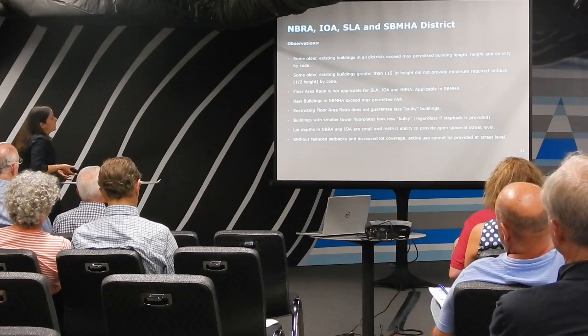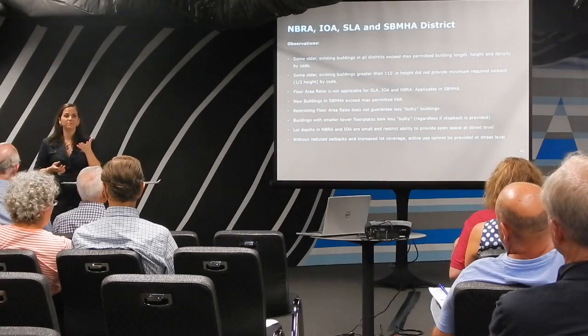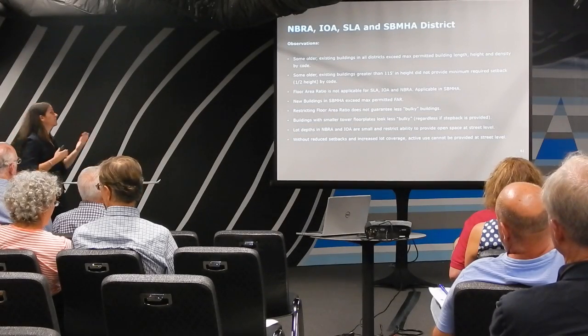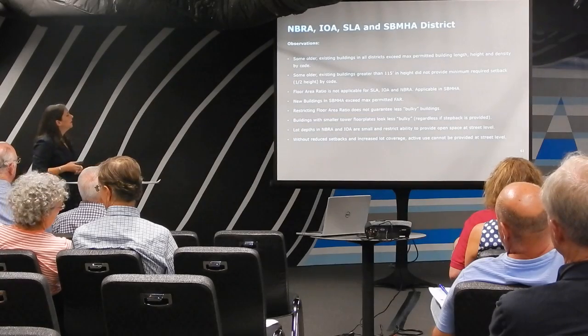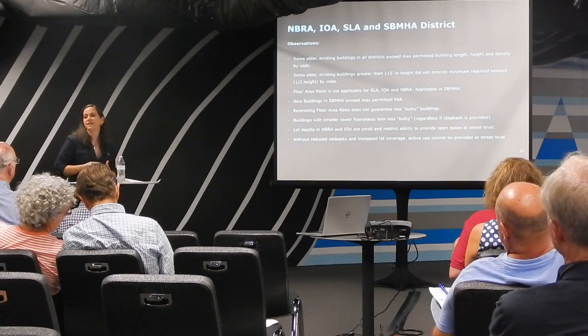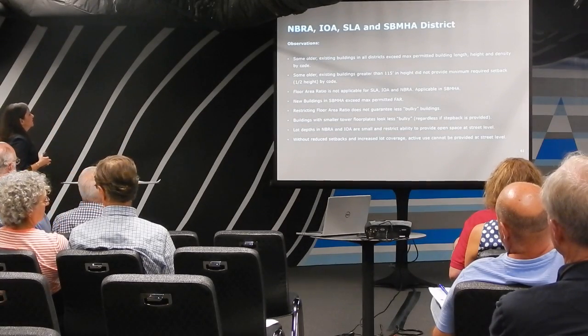The floor area ratio is actually one of those development standards that I said earlier is kind of inconsistent. In some districts it applies, and in some districts it doesn't. So, for example, it's not applicable to the SLA, the IOA, or the MBRA, but it is for the other districts. So again, that inconsistency.